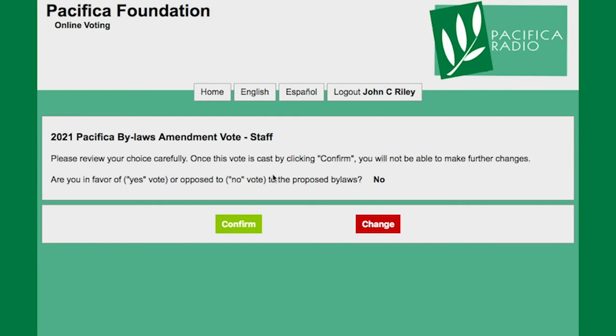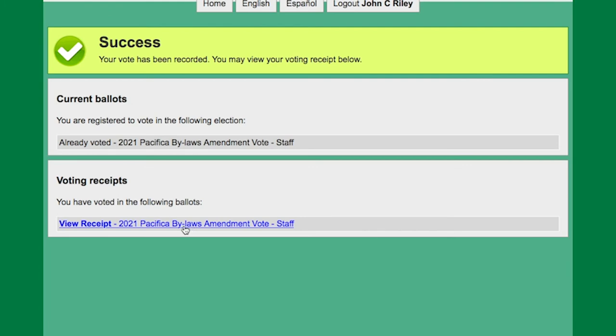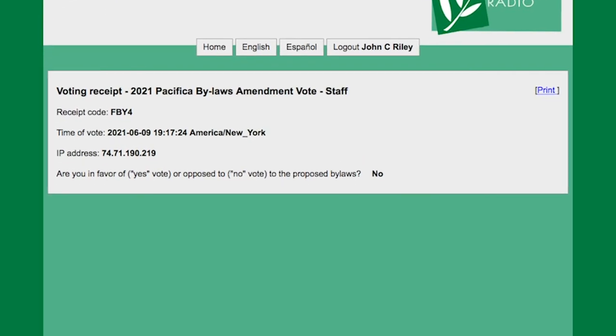Then you hit continue. This takes you to the confirmation page where it asks you to confirm your vote and restates the question. I click confirm. And then it takes you to the confirmation page, which you can print out by clicking on the hyperlink and then saving it.